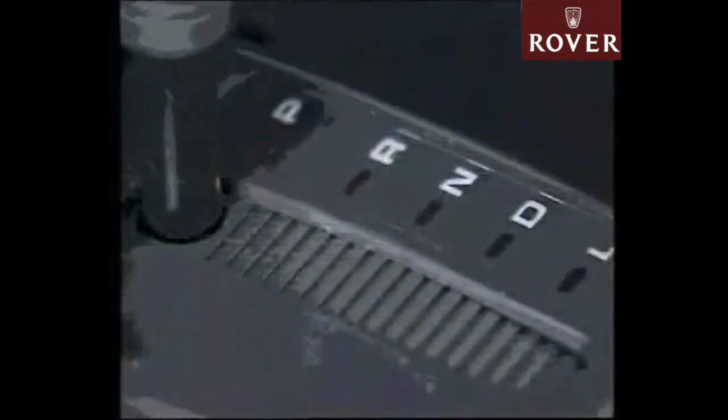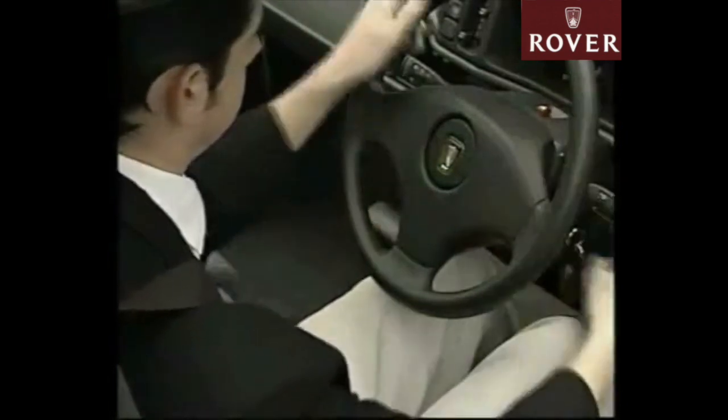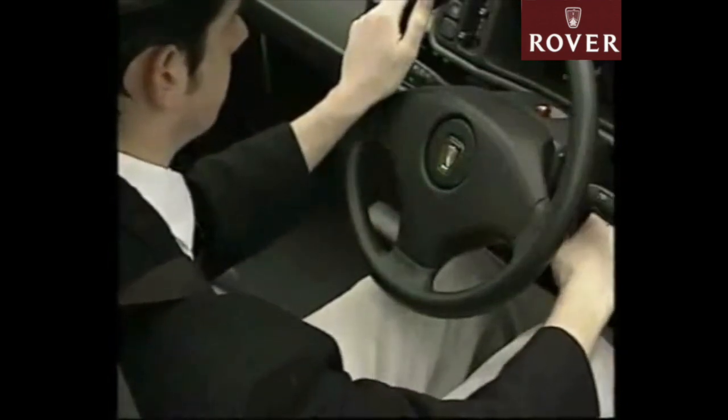Now, a few fundamental do's and don'ts. Always apply the handbrake before selecting park to avoid the possibility of damaging the parking pawl mechanism. And make sure it's applied and either park or neutral is selected before attempting to start the engine.